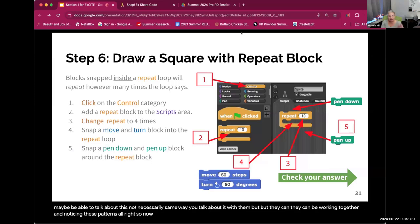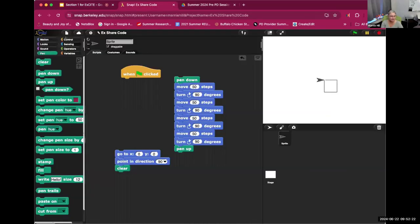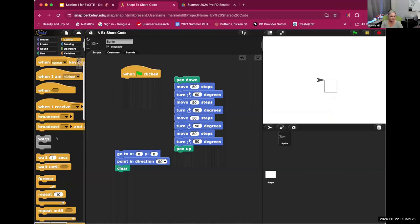All right, so now we're at draw square with a repeat block. We are going to go into our control blocks, which is the orange block, in the right-hand column of the palette. And we're going to pull that repeat block out. And the repeat block, I think, comes with 10. Does it come with 10? Might come with 10. Let's take a look. Repeat, yeah, it comes with the 10, right? So that's the block you're looking for. You're looking for your repeat block.